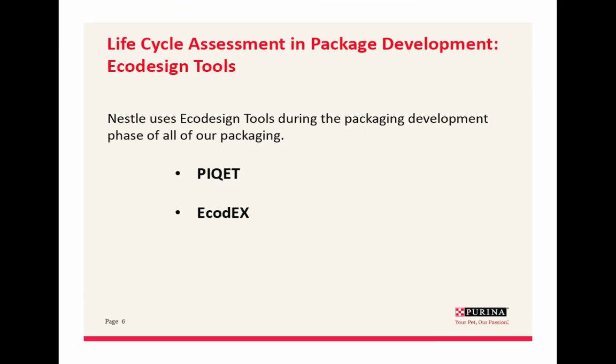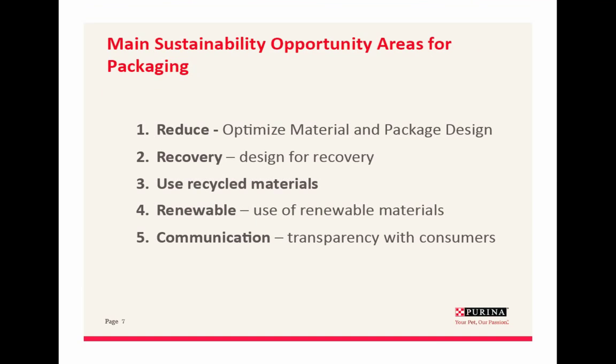Like Jay mentioned, we use life cycle assessment tools in our packaging development. We call these eco-design tools. In our packaging development phase, we use life cycle assessment to see what the impact of different packaging options will be on the environment. It's part of our overall decision-making process in going to market with new packaging. Next slide, please. These are some of the main opportunity areas for packaging sustainability, and we'll talk about a couple of them here today. Next slide, please.